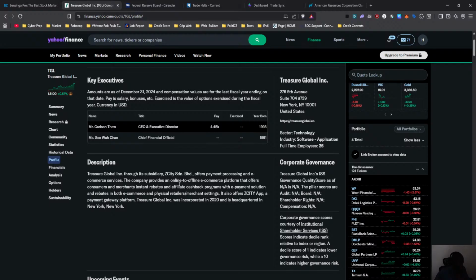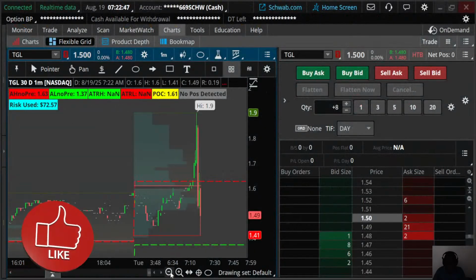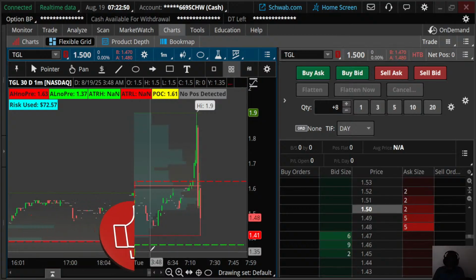The company provides an online to offline e-commerce platform that offers consumers and merchants instant rebates and affiliate cashback programs with e-payment solution and rebates in both e-commerce and physical retailers merchant settings. It also offers Z City app, a payment gateway platform. Treasure Global Inc. was incorporated in 2020. It's headquartered in New York, New York, and it continues to get shoved into the dirt. So it is now red on the day. TGL is death in motion.